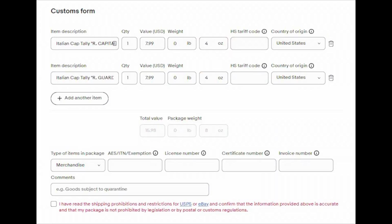Now, if you look over here, you'll see that on eBay's customs form, there is no place to put this. It could be either a VOEC number, it could be an HMRC number for the UK, and it could be an IOSS number for the rest of the European Union, okay? And there's no place to put it here.